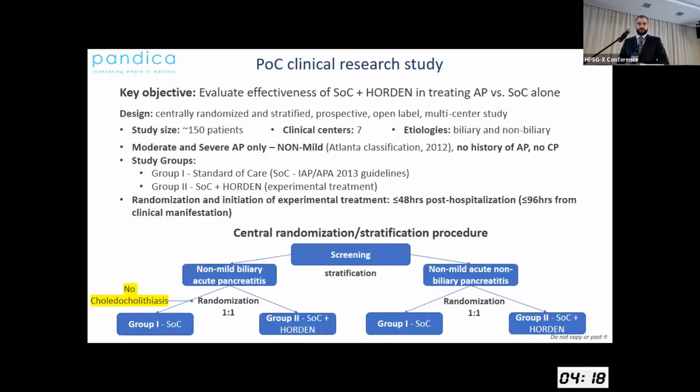In order to test the hypothesis of potential effectiveness of HORDEN in treating acute pancreatitis, at the end of 2020, we launched an exploratory clinical study. The study is conducted as randomized and stratified, involving both groups of patients with biliary and non-biliary, non-mild form of acute pancreatitis, and comparing just standard of care versus standard of care plus our method, HORDEN. The study is currently conducted at 7 clinical centers in 5 various cities and intends to enroll around 115 patients suitable for per-protocol analysis.